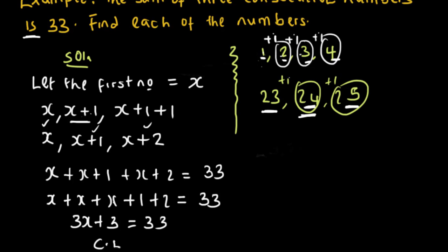Now I collect like terms. 3 goes to meet 33. So I'm left with, let me solve the remaining here.